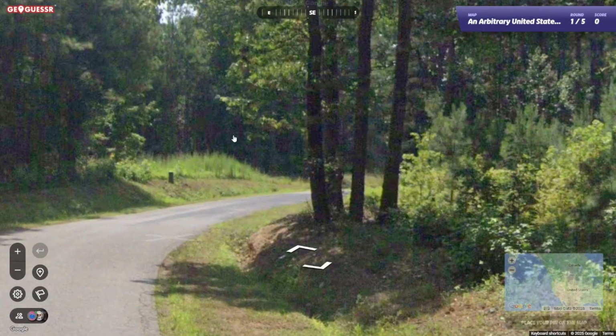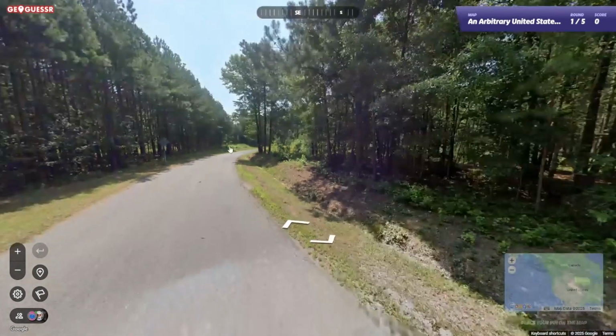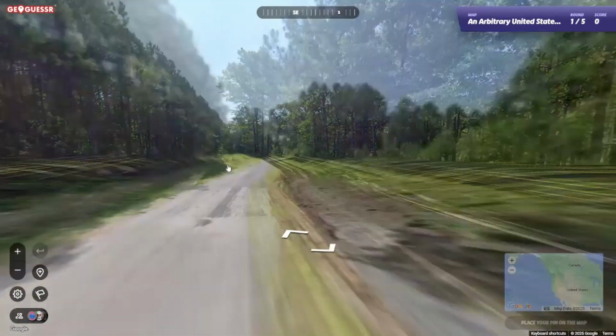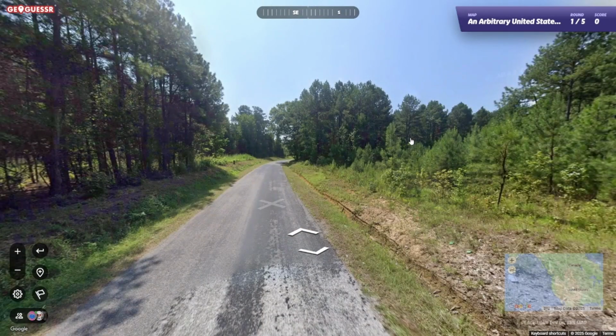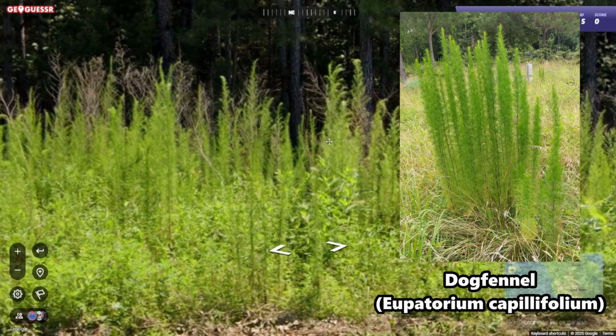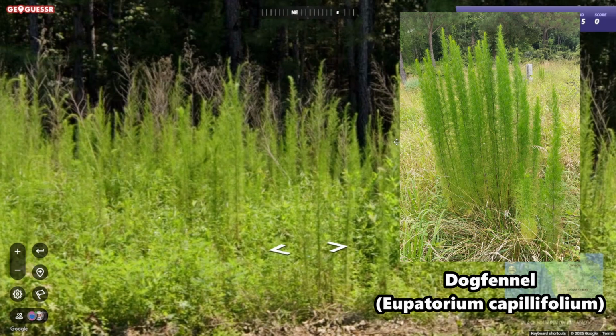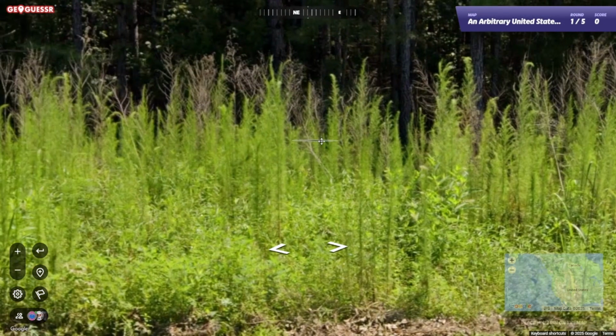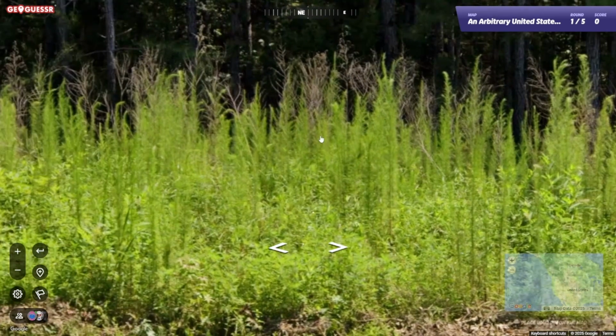That might be some Dogfennel over there. Try to take a guess, but it definitely strikes me as southeastern coastal plain so far. And it is Dogfennel, look at that. They have those really fine, small leaves that give them this feathery texture. A very common roadside plant in open disturbed areas in the southeast.